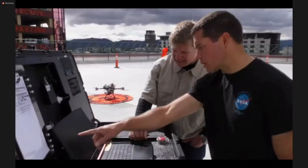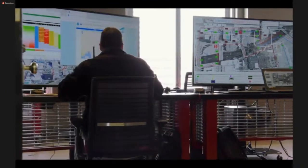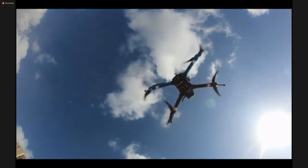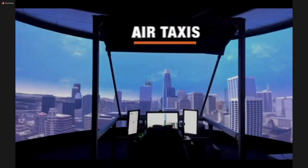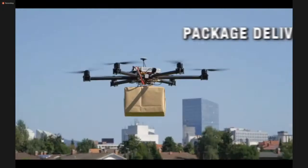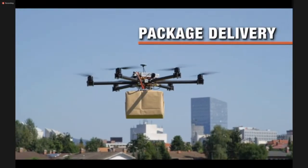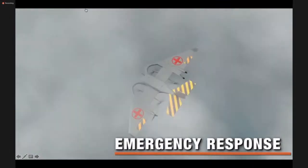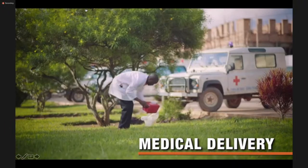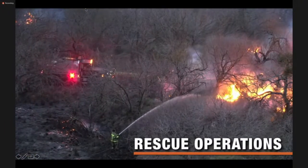AAM is a developing system that allows new technologies like drones to flourish safely and efficiently. New technologies lead to new missions like air taxis, package delivery, aerial photography, emergency response, medical delivery, rescue operations, and that's just the beginning.